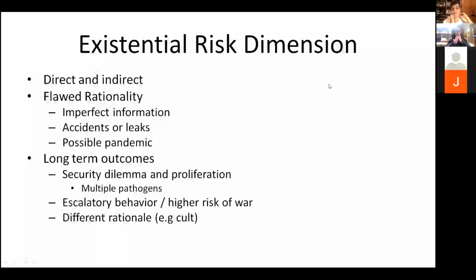So you might think, well, states do not try to start a pandemic, then what's the point? It's not really an existential risk. I think there are two paths that might cause an existential risk, direct and indirect, and I'll try to talk about them in my two categories, namely flawed rationality and long-term outcomes. By flawed rationality, I mean that the states might not have the best rationality when making these decisions, as I put in a scenario.